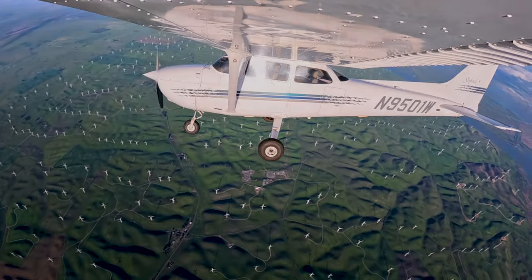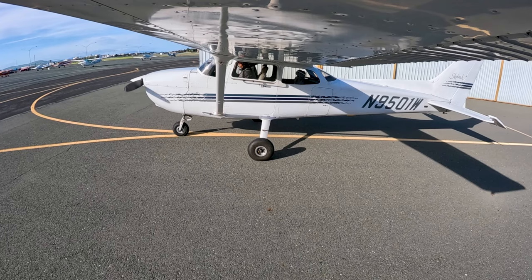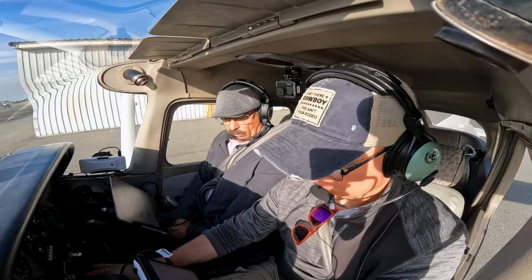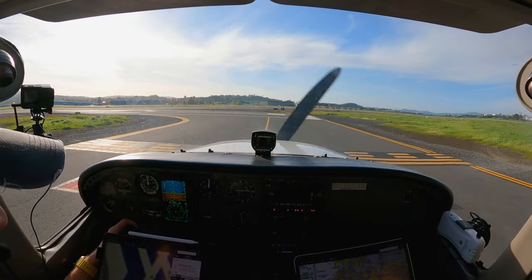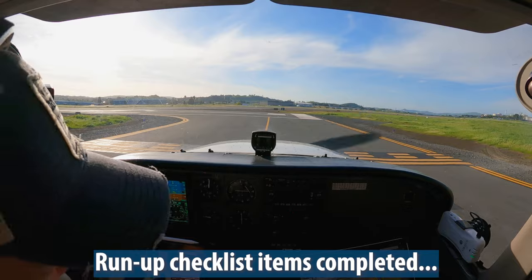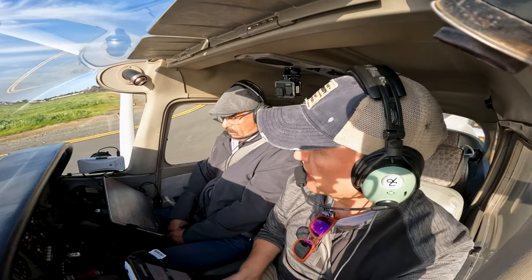Ground, Skyhawk 90501 Whiskey, east ramp, taxi, 1 minute left. 90501 Whiskey, Concord Ground, runway 19 left, taxi via Bravo, Alpha, November, cross runway 3 right and out. 1 minute left, Bravo, Alpha, November, cross 3 right on Alpha, 90501 Whiskey. Concord Tower, Skyhawk 90501 Whiskey, holding short, 1 minute left, left downwind departure. 90501 Whiskey, Concord Tower, runway 19 left, clear for takeoff, left downwind departure is approved. 1 minute left, clear for takeoff, left downwind is approved, 90501 Whiskey.